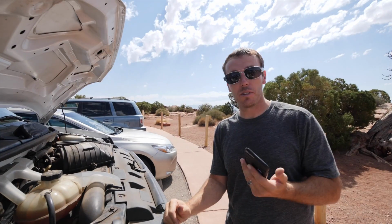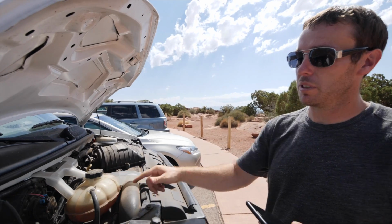We've talked about how you have to have a go with the flow attitude when it comes to RVing, and today is one of those days for us. We had some lights come up on the van. I don't know what I'm doing. I do know it says we have low coolant. We don't have low coolant.